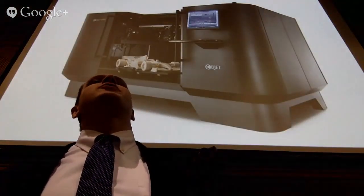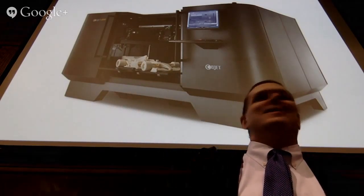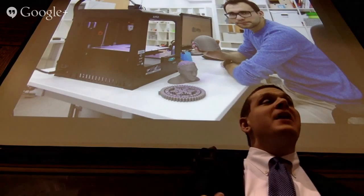So what kind of 3D printers did you guys use? No, you're not very helpful. So this is one 3D printer, and you can see you can make some pretty cool stuff.